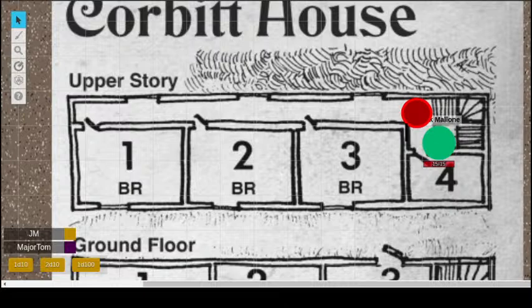I kind of want to tie him up, or maybe I should move him into room 3. You could certainly tie him to the bed. I don't think you even need to make a check for that because there's nothing stopping you from doing that. Yeah, I'm gonna move his body into bedroom 3 there. Cruel bastard. Make him look like he did it.